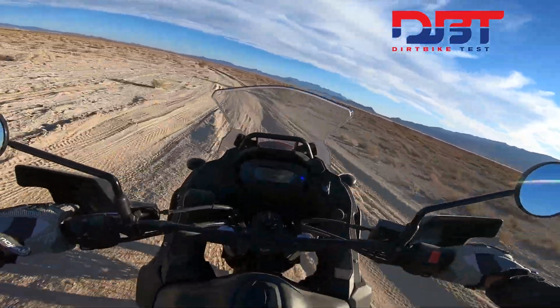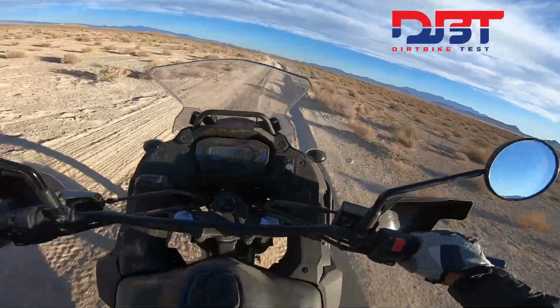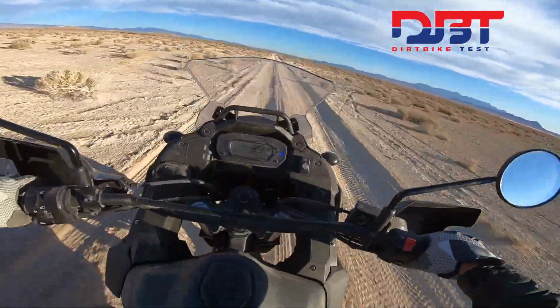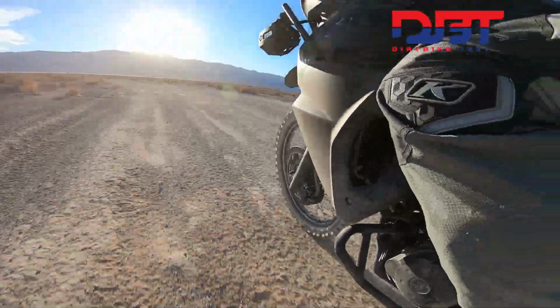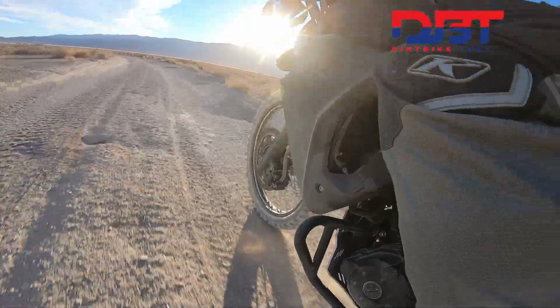The KLR has been around for a long time. This is an all new one. Basically, they took the old one, fancied it up a little bit, and put fuel injection on it. But other than that, it's still the same bike. I mean, I haven't ridden one for a few years, but everything I remember about the old one is present in this one, and I think if you blindfolded me, I wouldn't notice the difference.